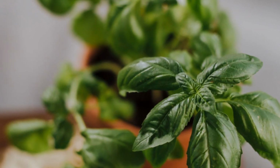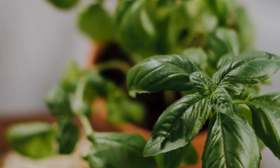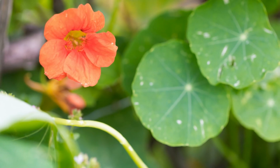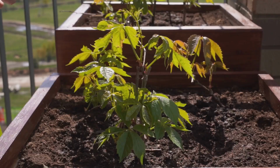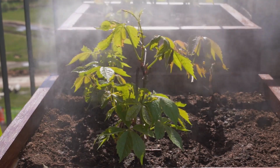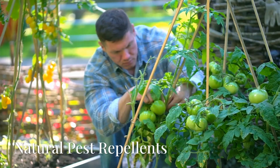Basil enhances the flavor of tomatoes and repels tomato hornworms, whiteflies, and aphids. Nasturtiums attract cabbage white butterflies away from your cabbages, acting as a decoy. Companion planting is a natural way to deter pests, using the plant's own defenses to your advantage. It's a harmonious balance in your garden.